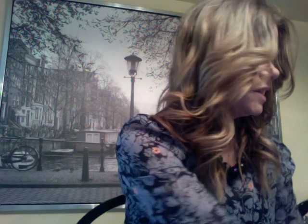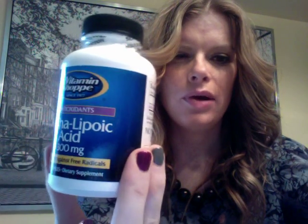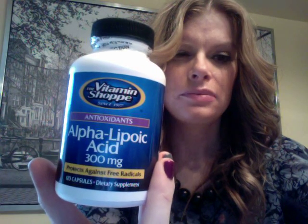Moving on. So the next things I take are for joint pain, just kind of any arthritis pain that I'm having. So this one is a pretty basic one. A lot of people take this alpha lipoic acid. It protects against free radicals.